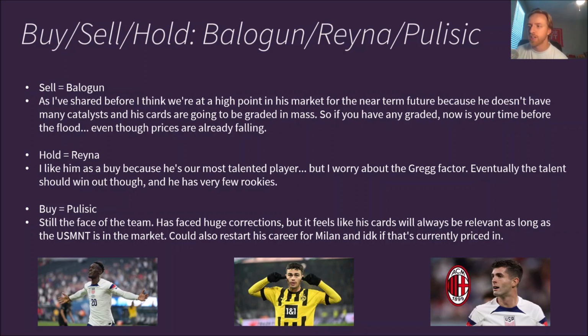And like I always say with the United States players, I would not be buying these or playing in this market unless you are a United States men's national team supporter, because their cards are vastly overvalued compared to what their actual talent or legacy level is.